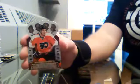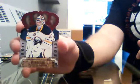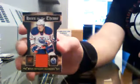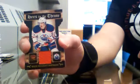Base. Ruby for the Buffalo Sabres of Ryan Miller. And we got an Heirs to the Throne for the Edmonton Oilers of Ryan Nugent-Hopkins. The Nuge.